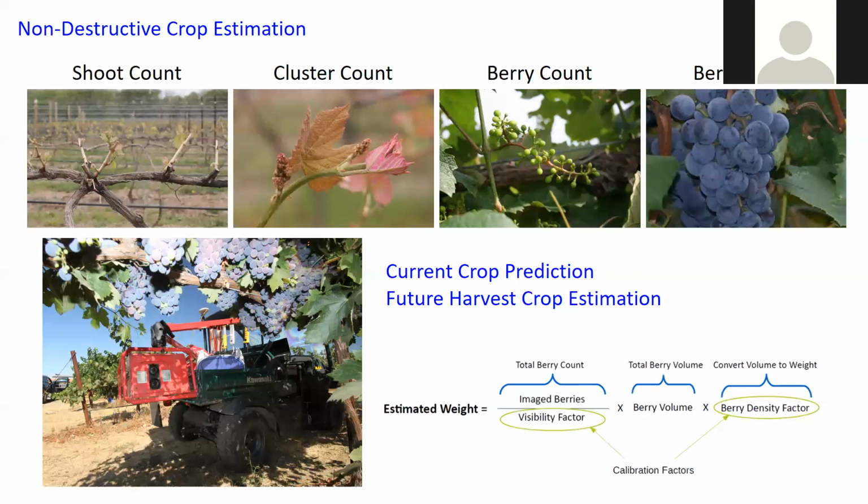We are working with engineers at Carnegie Mellon who have developed this image analysis system. They take this red machine, it's a stereo image, we call it the shiny red bike. It goes through the vineyard and takes pictures of the vine at different times of the season, whether it's early season shoots, mid-season cluster counts, or berry size. It stitches those images together and then they use algorithms to count what's in those images.